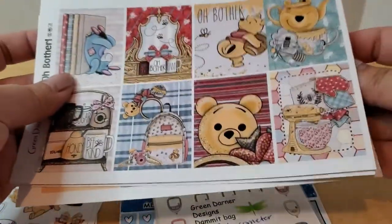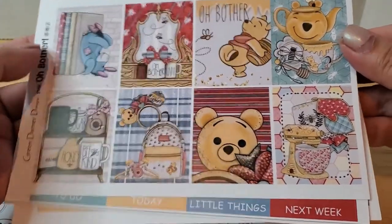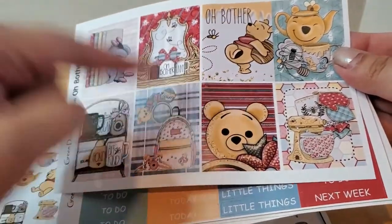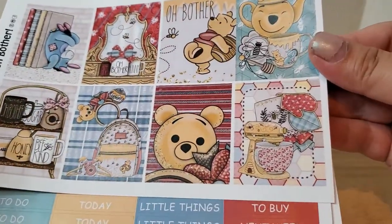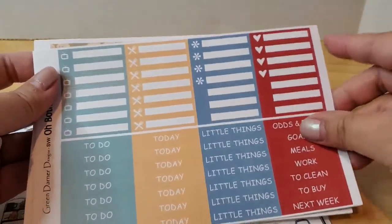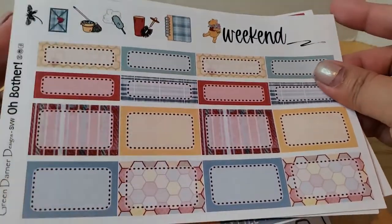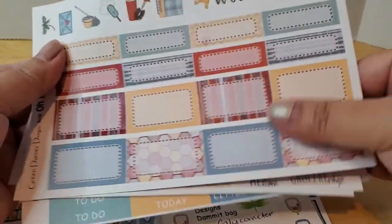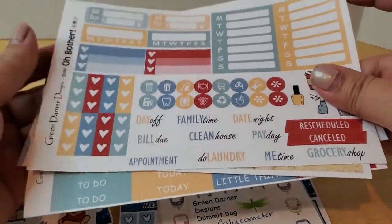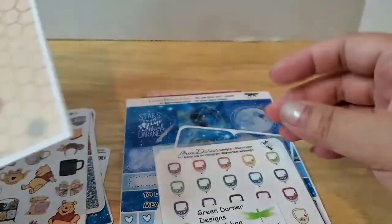Some check boxes, full check boxes. These are the full boxes for the kit. I thought this is really cute. Look at Eeyore. And there's Winnie the Pooh with the bees and his honey. Is it her honey? I forgot. The little thing, the headers and the little things. Weekend banner and all the half boxes and the quarter boxes, the sidebar stuff and the icons, and some more small checklists. So that is the Oh Bother kit.